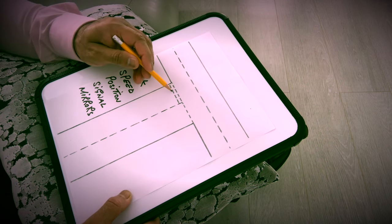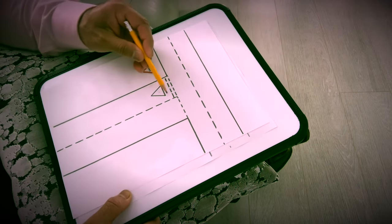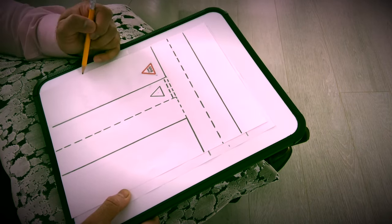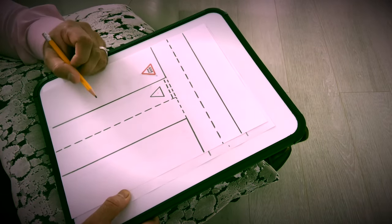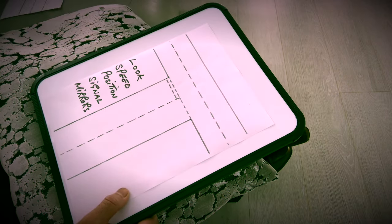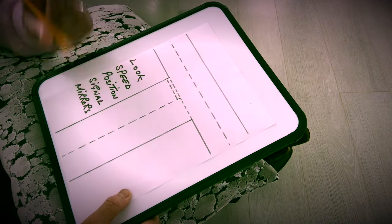So that's the road markings. You will also probably get signs, which is upside down triangle, or a road sign here, the giveaway. So it's telling you that that's the giveaway. Now majority of the roads you probably won't get those signs. You probably will get just road markings like that, double broken white lines, which means you give way. So now we know what giveaway line is.